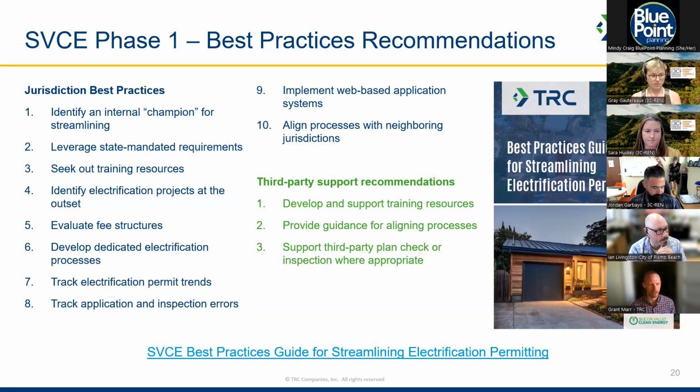8, tracking the trends a little better, specific to electrification permits, separating those out from like-for-like gas changeouts. And then 9 and 10, seeing more specific web-based application systems and aligning processes with neighboring jurisdictions, maybe a little bit more effort there. And then, of course, some recommendations around third-party support for some jurisdictions has been best practice for many.